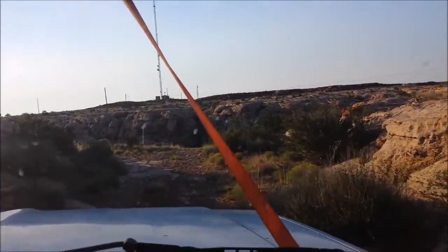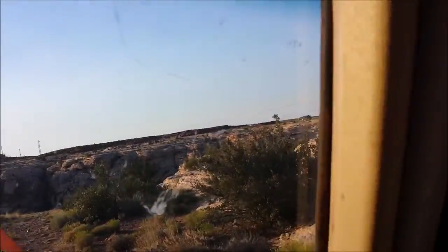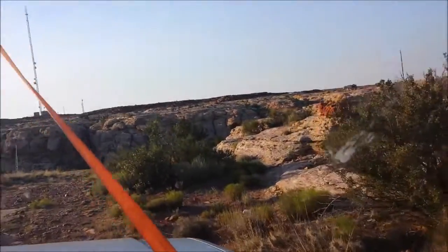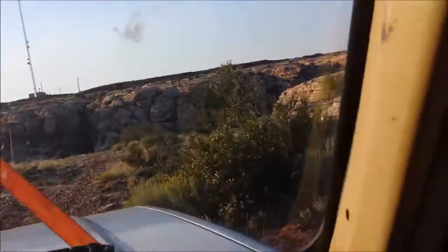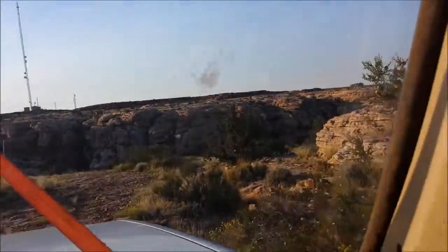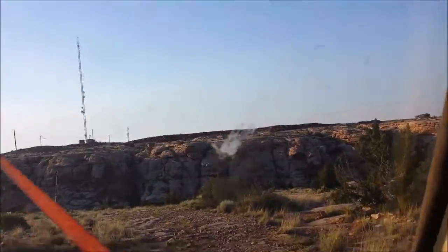I believe this is Jack's Canyon? McCood Park. McCood Park, okay. Clear Creek. This is Clear Creek Canyon, just south of Winslow? Southeast of Winslow. Just making sure before I said anything.